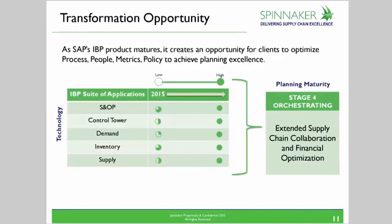You can see as well, inventory and supply are in pretty good shape from our aspect, and we believe both those tools are ready to go. And again, the whole thing is at the end of this, we really want to be able to extend our supply chain collaboration and our financial optimization by bringing all these tools together.